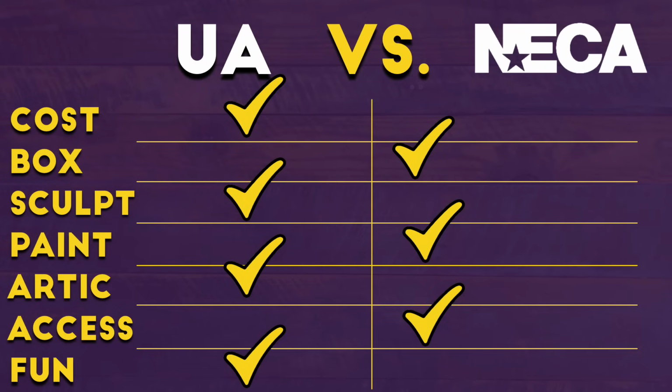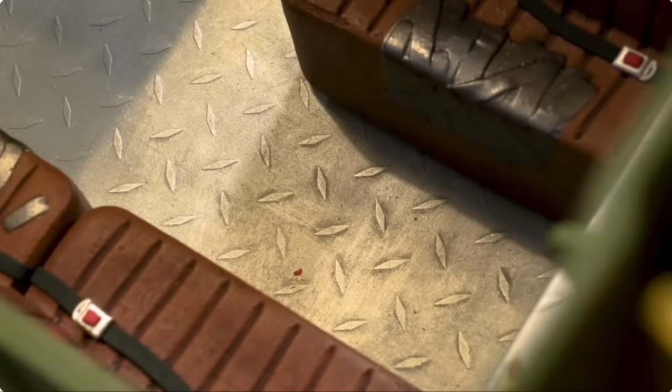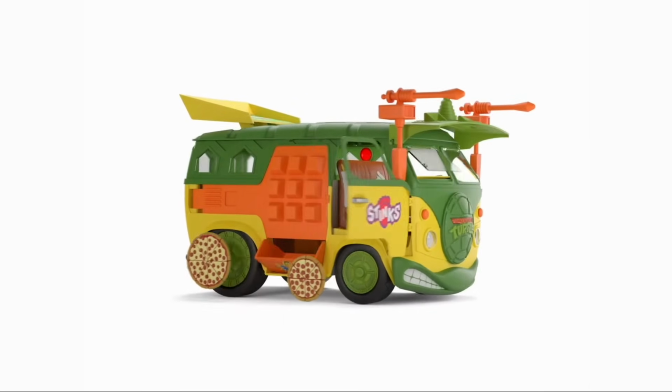So because of that, I'm gonna give the fun category to Underground Arsenal, and that gives 4 tallies for Underground Arsenal versus NECA, which is kind of crazy. I would never have thought when these first 3 were announced that I would actually pick the Underground Arsenal slightly over the NECA van, but that's where we are now. The last piece of this puzzle is the Super 7 turtle van. I have one on order, so definitely stay tuned to the channel.